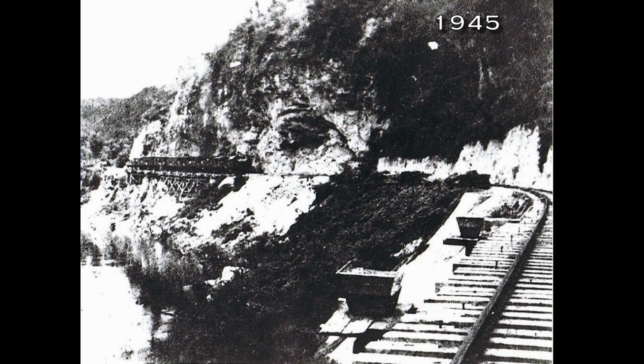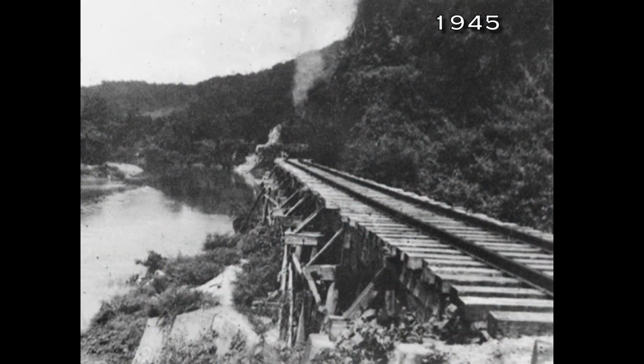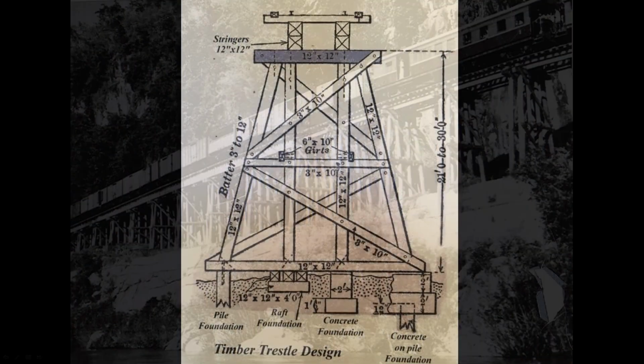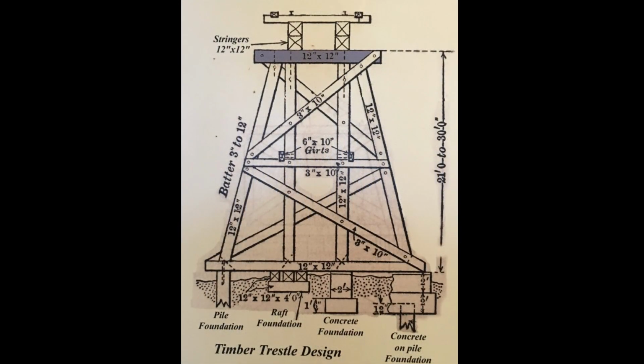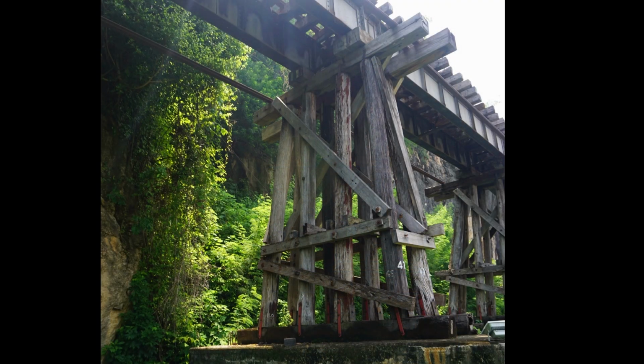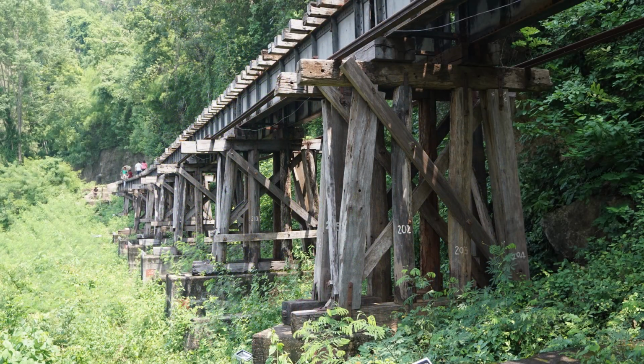The structure that stands today is not the original World War II bridge. It's been strengthened and rebuilt over the years, but it still closely resembles the original. The bridge support columns, called piers or bents, follow this design. The piers are currently spaced approximately every 8 meters, but the spacing does vary. Steel girders are now used to span the gaps between the piers. During the war, the piers were closer together, around 4 meters apart, with timber beams between the piers.